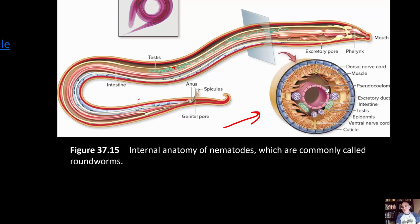Then you also have your body cavity here, your pseudocoelom overall, and then here is your intestine, and it runs the length of the body, and all it really is is just endoderm. There's no other tissues, no mesoderm or ectoderm tissues there, and this is the inside of it. And then you can see some of the structures there, including the testes that are highlighted.